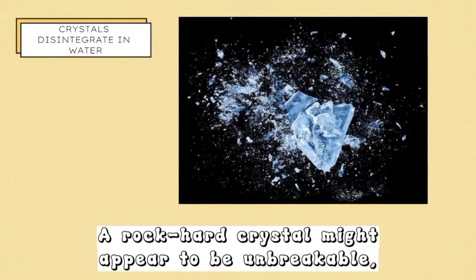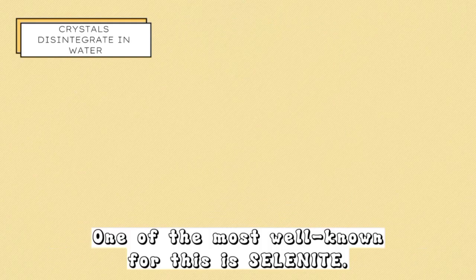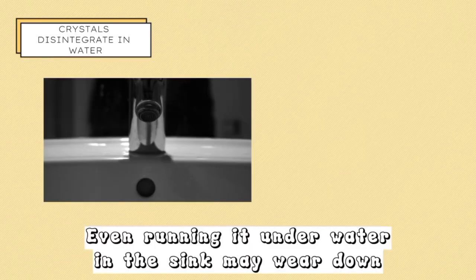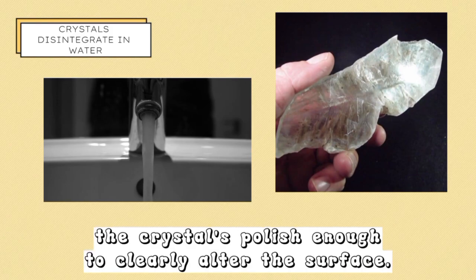A rock-hard crystal might appear to be unbreakable, but some crystals are chemically brittle enough to dissolve in water. One of the most well-known for this is selenite. It won't disintegrate instantly like cotton candy in water, but it will eventually fade. Even running it underwater in the sink may wear down the crystal polish enough to clearly alter the surface.